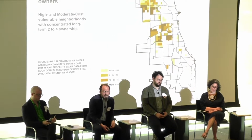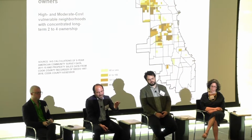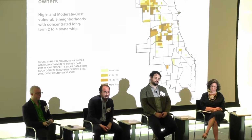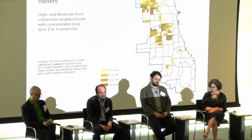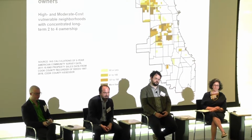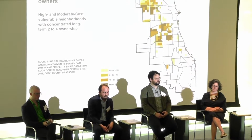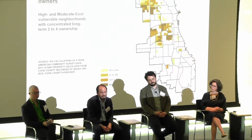Again, I mentioned long-term owners. So this is a map of the number of 2 to 4 unit parcels that have been continuously owned by the same person since at least 2000, so about 20 years. And this is just higher moderate cost neighborhoods, I believe. So you see that there are certainly significant pockets of those in neighborhoods on the northwest side of the city, southwest side of the city. So I think if we mapped out the entirety of the city, you'd see again that there are pockets of neighborhoods where you do have a lot of long-term owners. And really those long-term owners are where, when thinking about strategies to preserve that affordability and to preserve that type of housing, you might want to think about targeting those neighborhoods where you have a lot of those long-term owners.